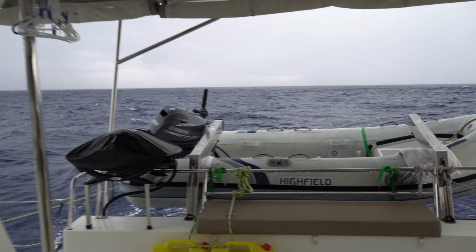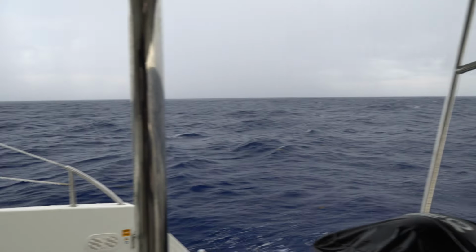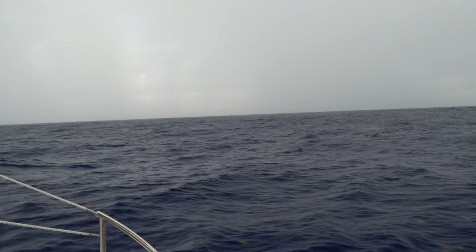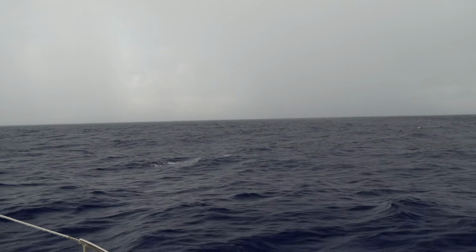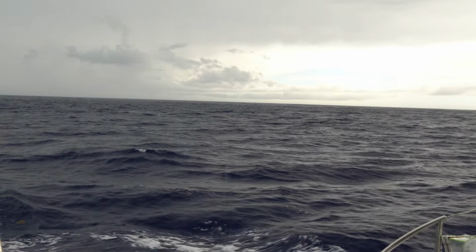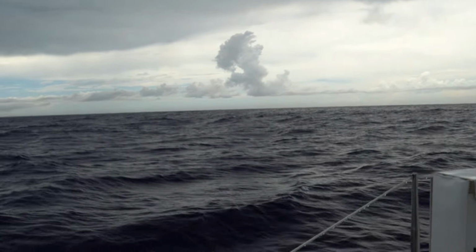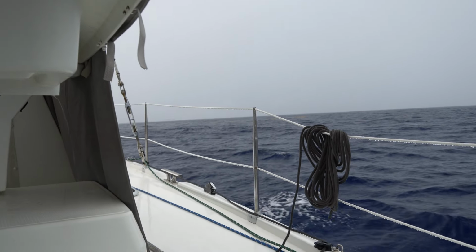So this is passage making, 100 miles offshore, and you have to be able to take whatever Mother Nature dishes out that day. We had forecasts for light winds out of the southeast. Instead, we've had winds from every direction, lightning, thunder, and a very confused ocean. We've got waves coming from every direction. Looks nice over there, but that's not the direction we're headed. We're headed into more grayness up ahead, so.